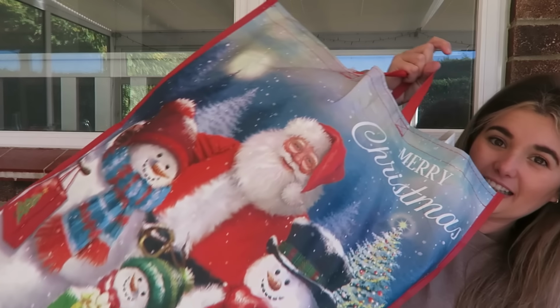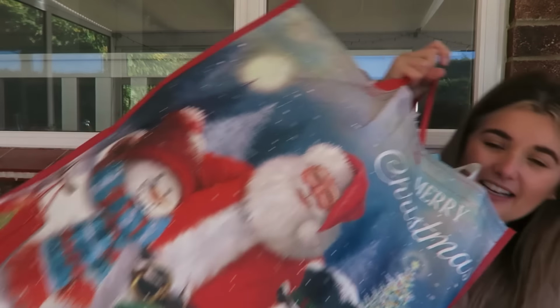I have got a massive bag full. Can you see the end? I organised this stuff end of September, so it's been sat in there for a while, so I cannot remember what's in here. So I'm just gonna grab and go.